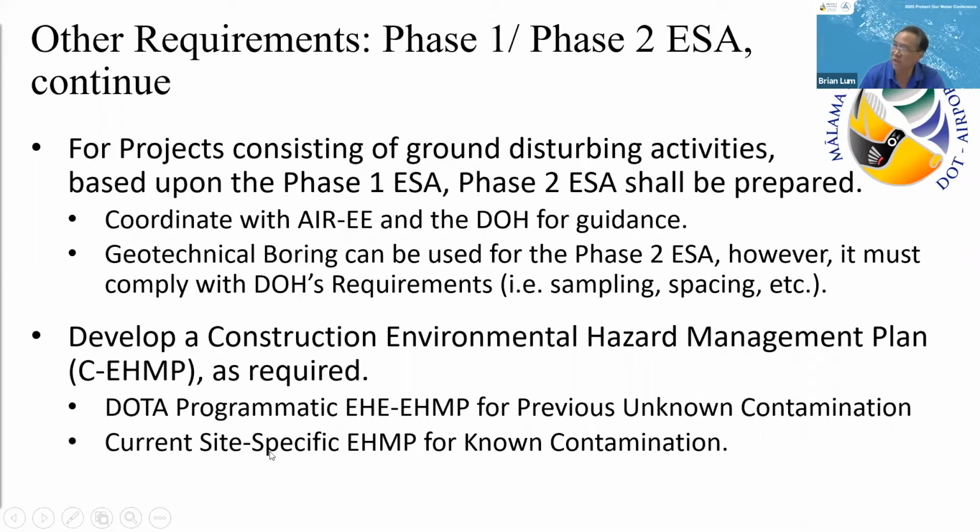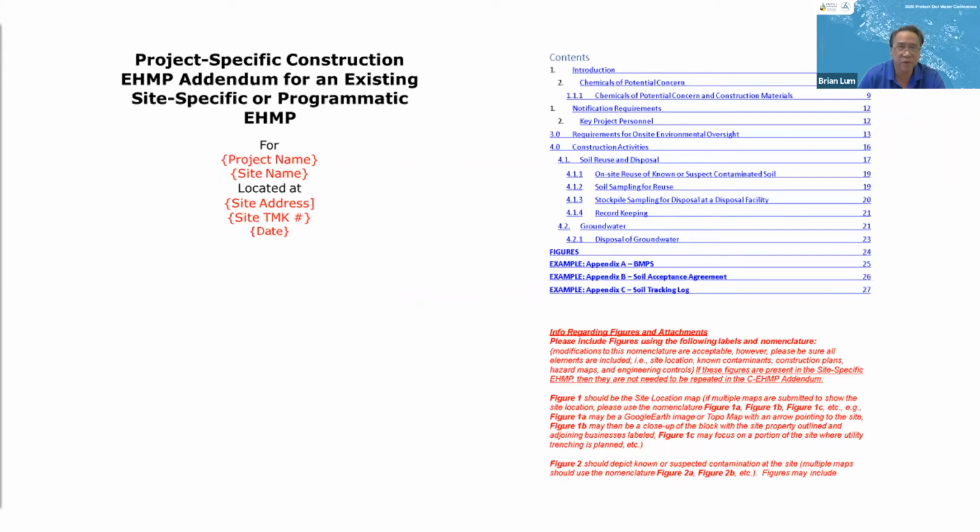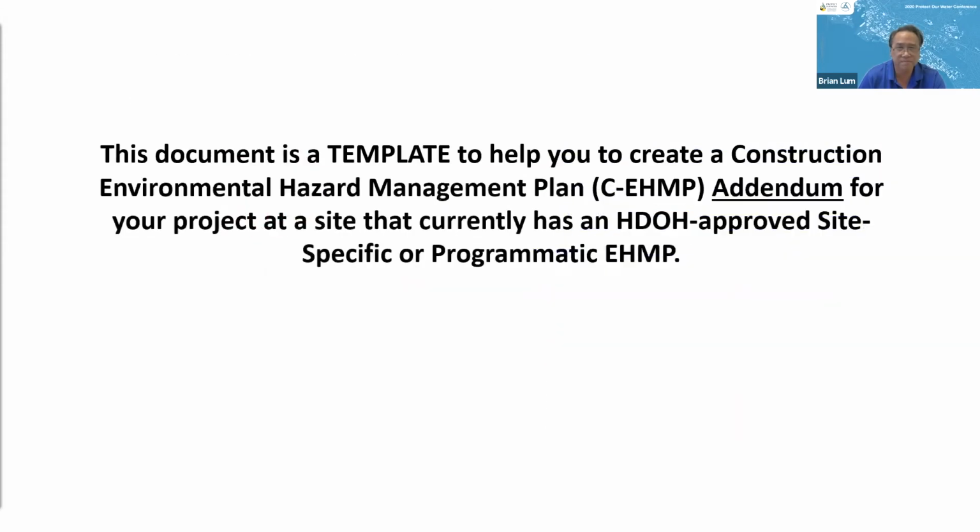However, if the site does have a site-specific EHMP, then that could also be used in the development of your construction EHMP. If you watched one of the earlier sessions today where Department of Health talked about contaminated soil, they did cover some of this construction EHMP, where they came up with a new template. And I know the Department of Health did mention it. It's on their website. It says you amend the existing programmatic EHMP, which Department of Transportation has, or like I said, if there is already a specified EHMP, you can also use that one. But the Department of Health does have that template available for your use.